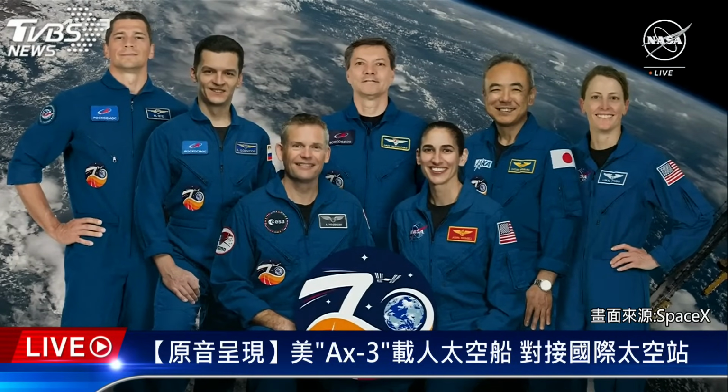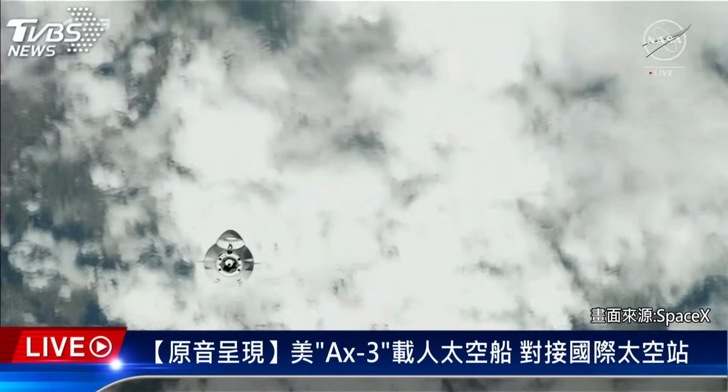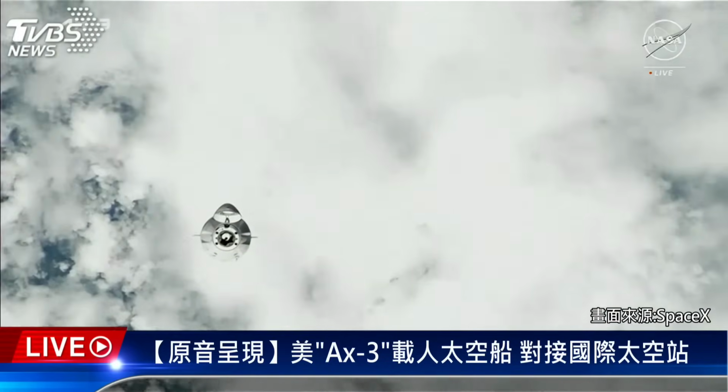And attitude is as expected. Dragon is facing us. Houston copies. A tally-ho from the crew aboard the International Space Station.